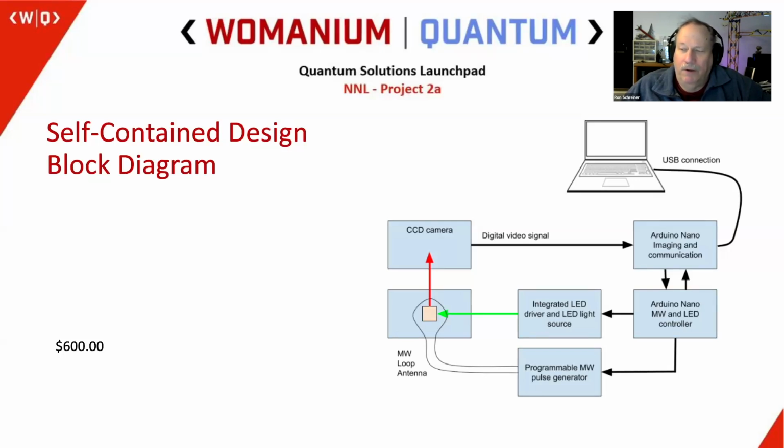But that involves building an LED driver that can put a large energy pulse into the green LED for a very short period of time to get it to create the highest number of green photons as possible to come out. So that LED would be fired. In the case of the light pipe, it'd be focused down to the side edge of the diamond crystal, which is shown here by this little pink box.